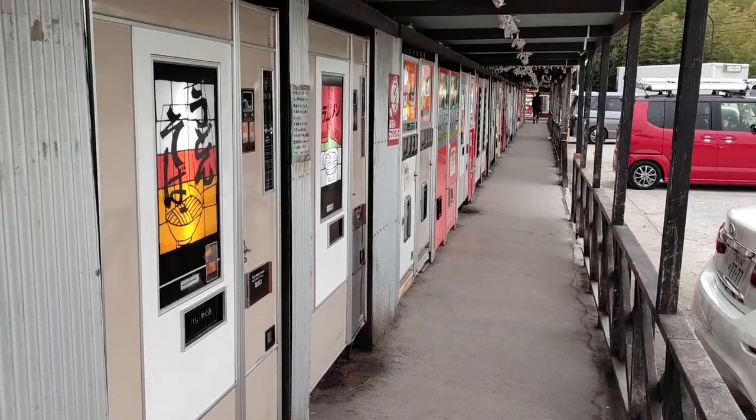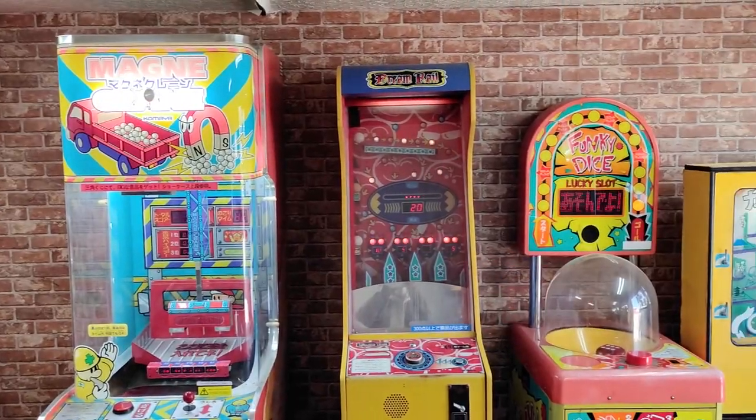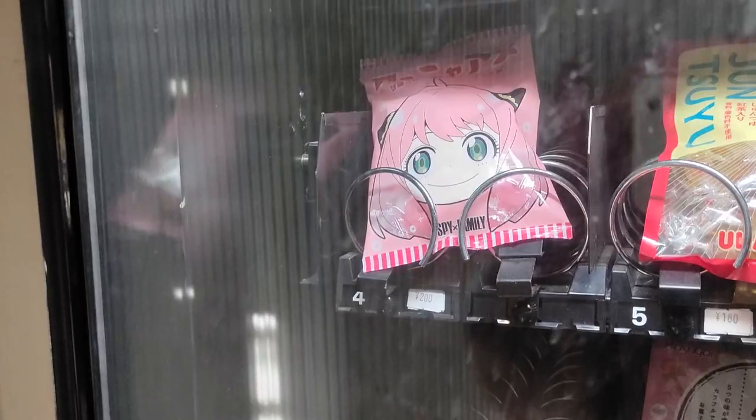Today we are going to Japan's biggest vending machine park! There are over 100 vending machines in the spot, and we are gonna enjoy seeing and trying some of them! So guys, let's get started!